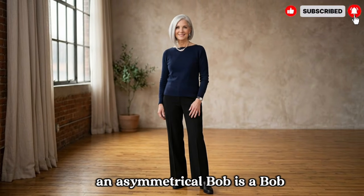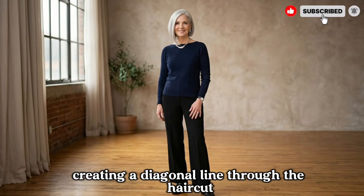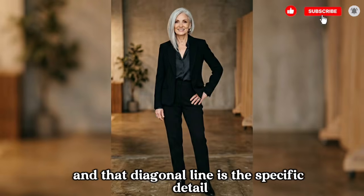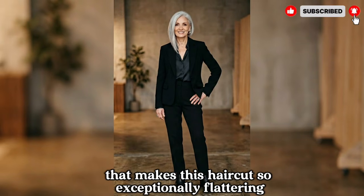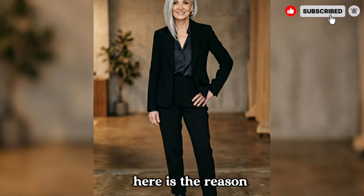An asymmetrical bob is a bob where one side is cut slightly longer than the other, creating a diagonal line through the haircut. And that diagonal line is the specific detail that makes this haircut so exceptionally flattering for women over 60. Here is the reason.